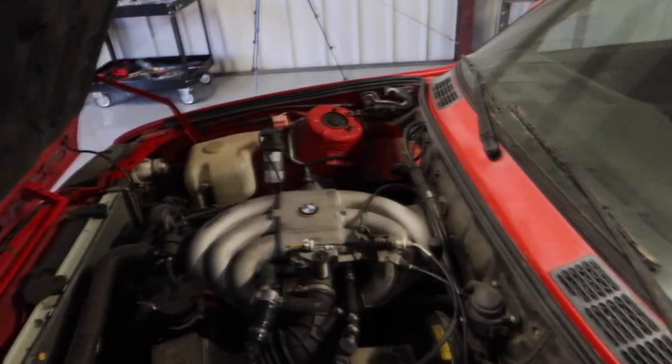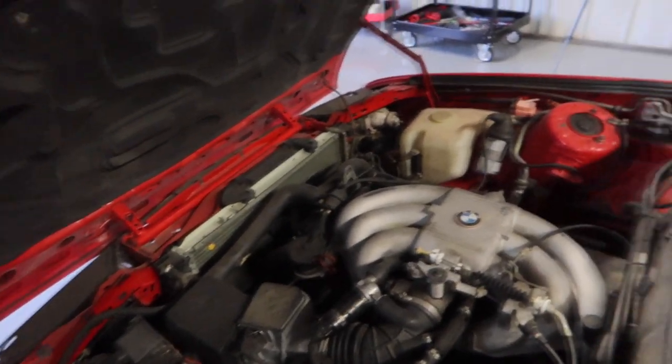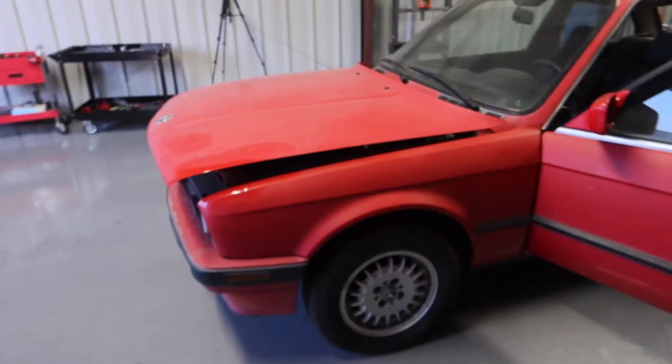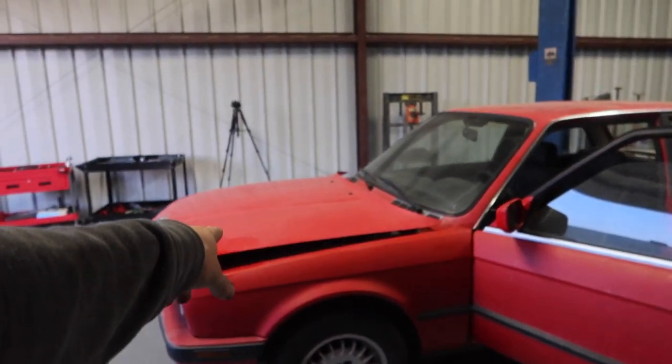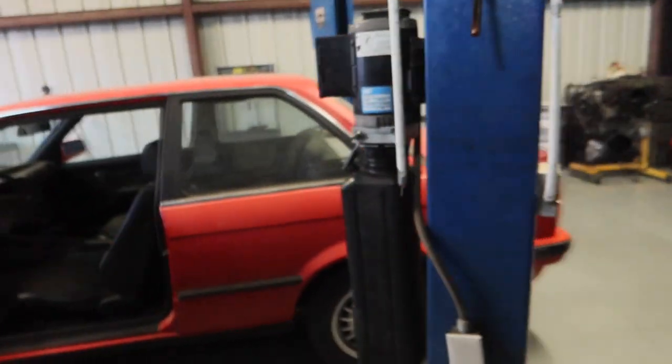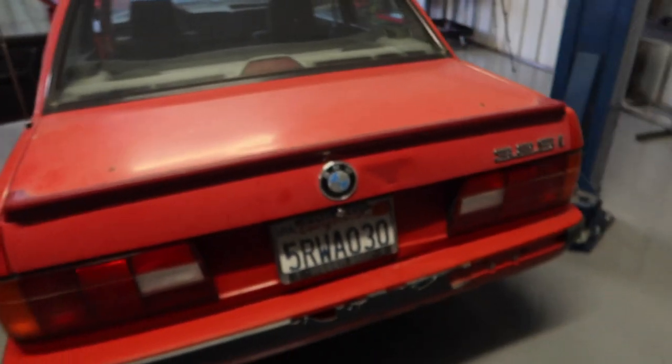I picked it up. I was planning on actually flipping this car, but ended up deciding to just build it completely instead. The car actually runs, but it needs a fuel pump, which I really don't want to throw in there because I'm not even going to be using that engine. That engine's basically going to get sold if anyone wants to buy it or anything like that. But yeah, like I said, the entire car is going to get a complete rebuild.